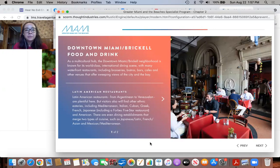Downtown Miami Brickell food and drink. As a multicultural hub, the downtown Miami Brickell neighborhood is known for its world-class international dining scene with many waterfront restaurants, including brasseries, bistros, bars, cafes, and other venues that offer sweeping views of the city and the bay.